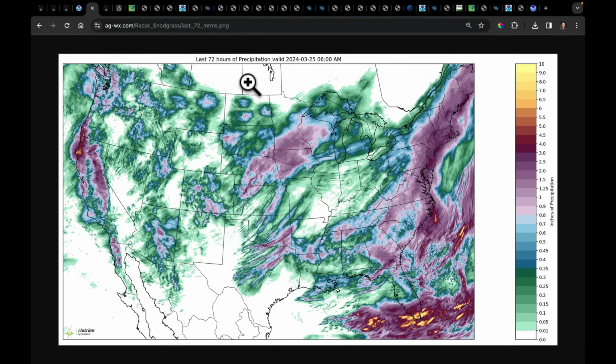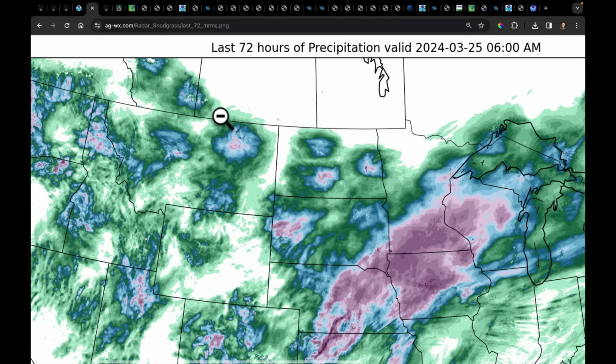It is supplemented everywhere that there is a rain gauge. And I want to just point out this region here in the northern plains where you see these blotches, because what happens is in this area of the country, we don't necessarily have the widespread weather stations that can be used to supplement where our radar doesn't have good coverage. And what I'm talking about here is maybe along the border between North Dakota and Montana.